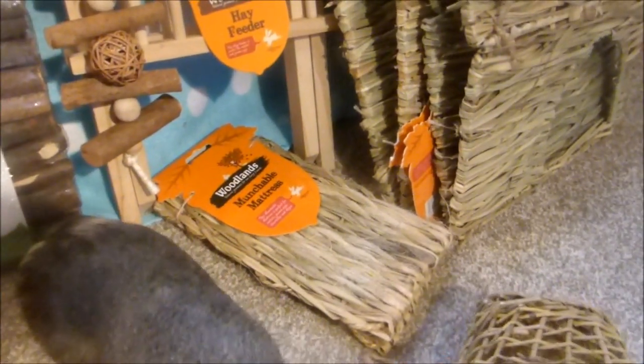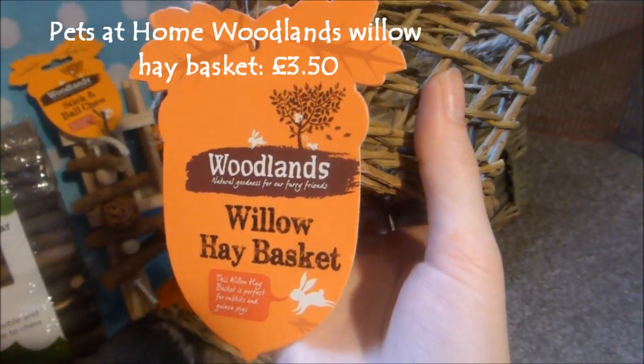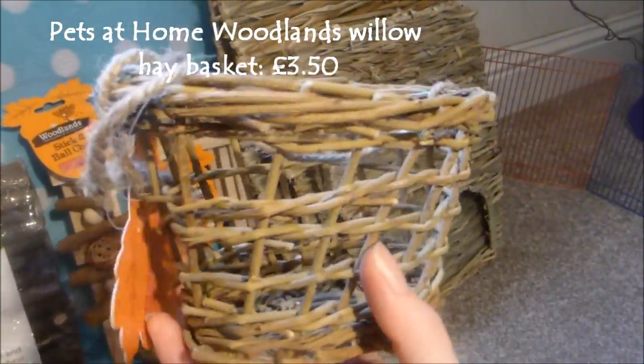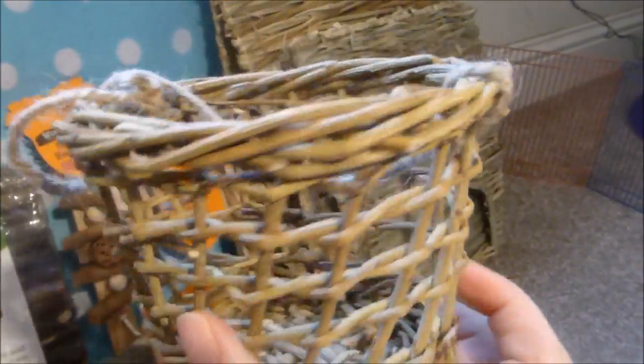Right, so next up we have this little cute basket that I got, the Woodlands willow hay basket. I thought this would be a good thing to either hang off the bars or put in the upstairs for them, so I can stuff it full of hay, and hopefully they'll also give the willow on this a good chew.